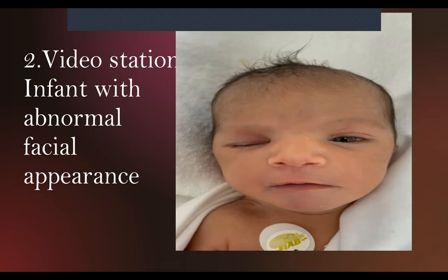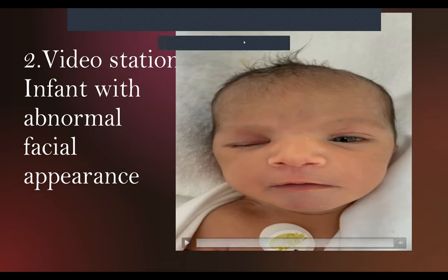It could be a case of absence of angularis oculi muscle. It could be a case of Mobius syndrome. It could be a case of trauma, non-accidental injury. And it could be a case of otitis media.